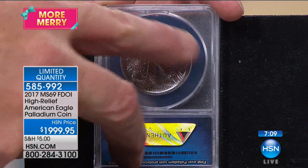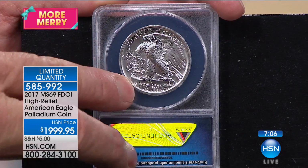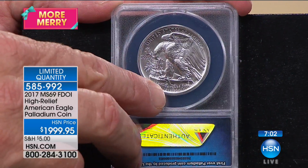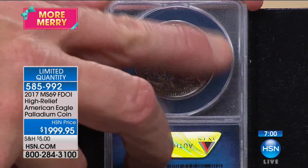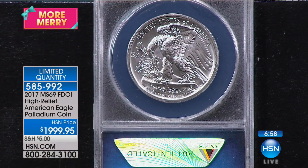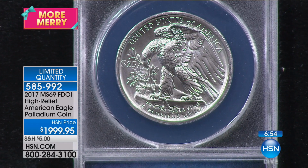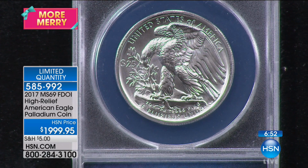.9995 is what that is. This is a United States government issued coin, United States of America, pure palladium. It says right there, 99995 fine. Wow. So it's 1 ounce, and so people are going, okay, palladium's so rare, so collectible, so desirable. Clearly, this must be plated palladium. You know, like if you buy jewelry that's platinum plated? Yes, nobody buys pure platinum.